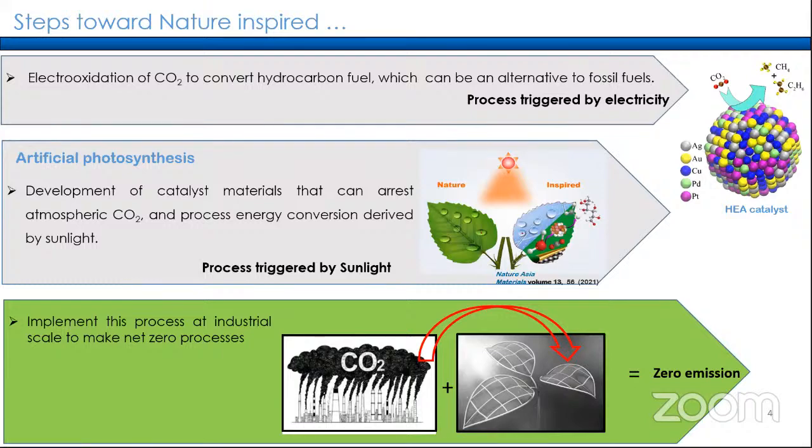So this research is going on and some research is already done, but there are many problems, like carbon dioxide cannot be captured at atmospheric concentration. It can be done only at laboratory scale, or a high concentration of carbon dioxide can be captured.